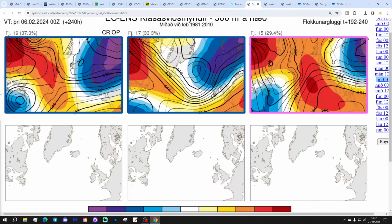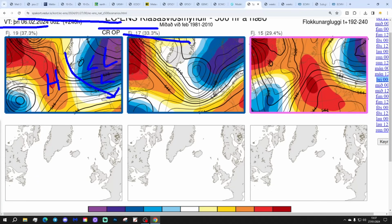These are the clusters within the ECM ensembles today for day 10. It gets us to the 6th of February from the Icelandic Met Office. So we've got 19 members of the ECM ensembles with low pressure to our northeast, high pressure pulling out to our northwest, looking poised to start bringing in some colder air from the north, and that does include the control and the operational run. 17 with low pressure again to the northeast, high pressure to the south, winds sort of coming in from a mild westerly direction with that.